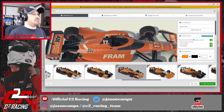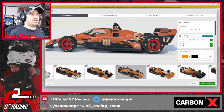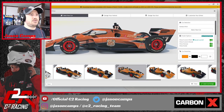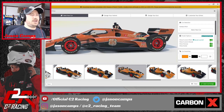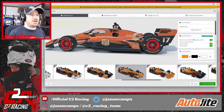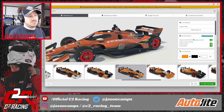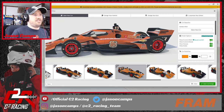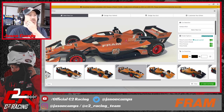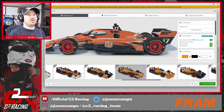The Autolite on the rear wing looks pretty good. I don't have any qualms about that. The Chevy logo here is maybe a little high. Maybe I want to move that back down again, but that means that the Safety Clean logo needs to get a little smaller, but that's okay because they show up pretty well there. Even though it felt small when I put it on there, it doesn't look that small on the car. It's the same size as this Autolite, really.